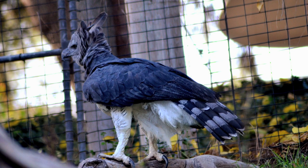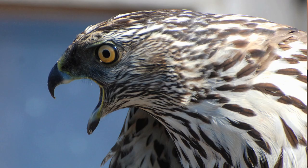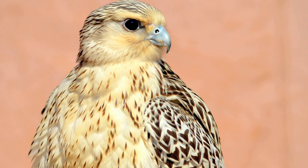Raptor feet are incredibly strong and equipped with sharp talons, which are hooked claws that they use to grab and hold onto their prey. Raptor beaks are very hooked and sharp for tearing through meat. They're also strong enough to crack through bone. Raptors in general all have very good eyesight.